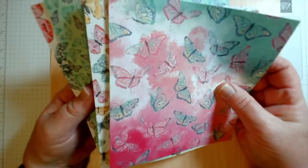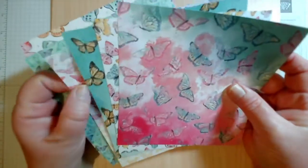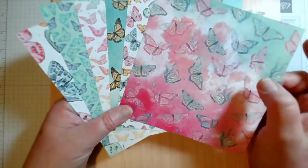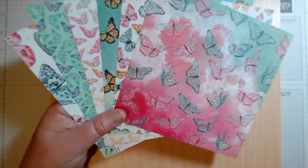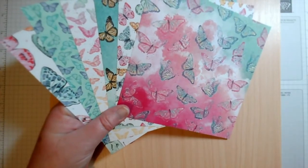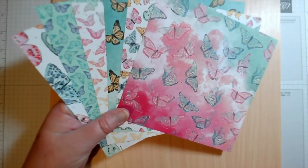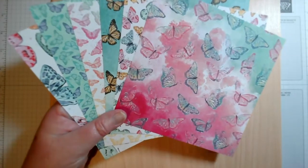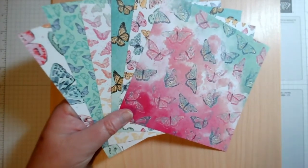So this is a new collection of products that will be available in the annual catalogue. And what Stampin' Up have decided to do is demonstrators are allowed to order any part of this collection this month, being February, and then they're allowing customers to purchase this in March as a sort of preview of what's to come in the new catalogue.